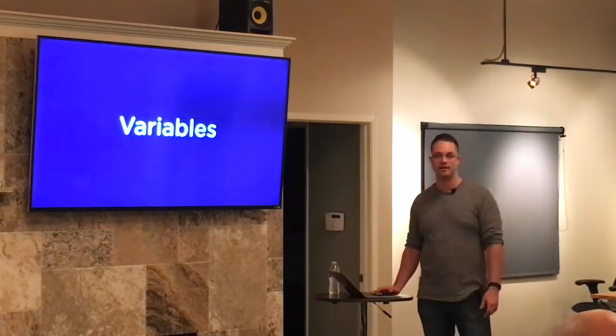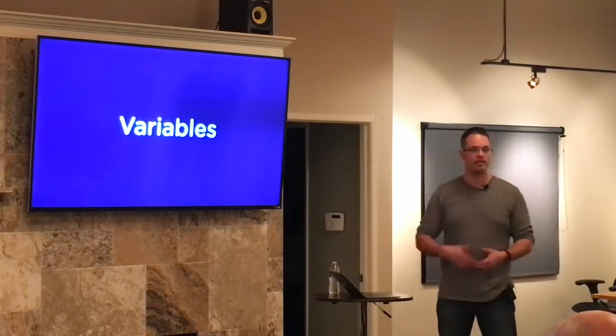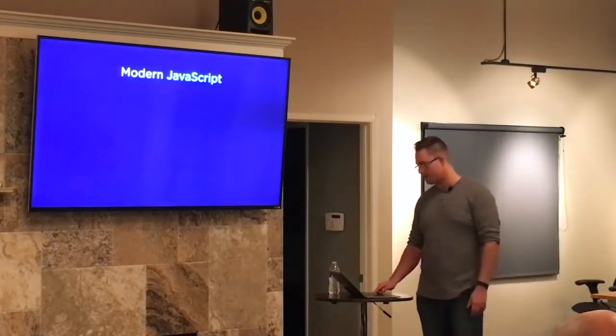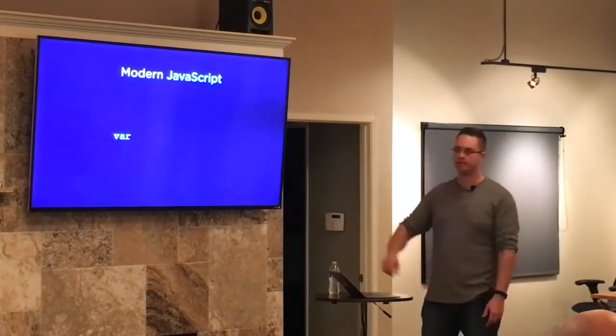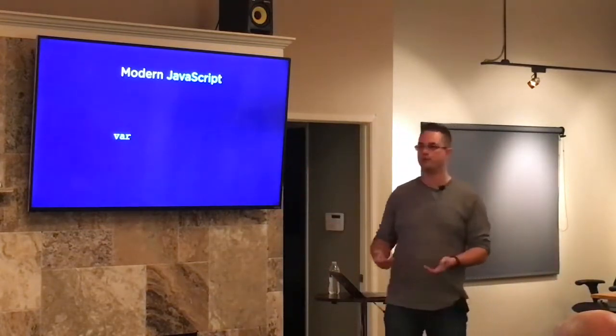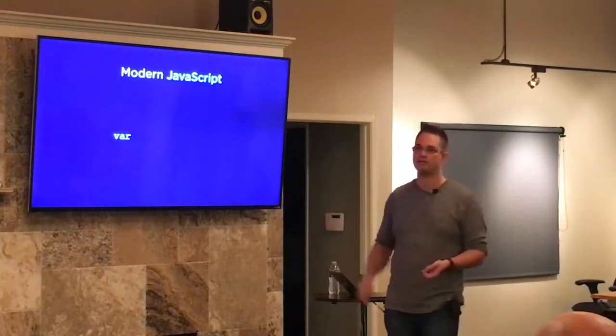As I go through this, there will be a lot of times examples of the old as well as the new way of doing things. And I'm going to explain a little bit more about that. So variables. Previously in ES, well, really since the beginning, you would define a new variable with var. You'd say var foo equals 5 or something like that.